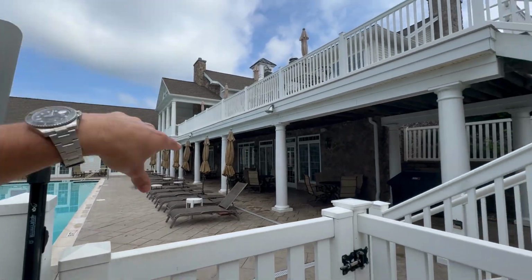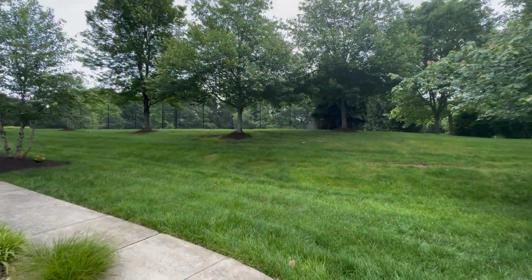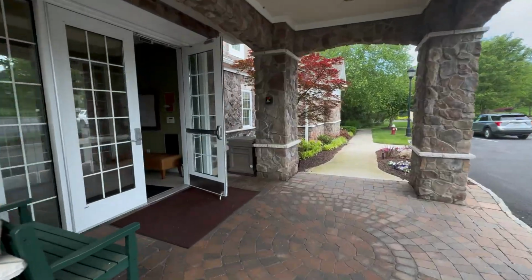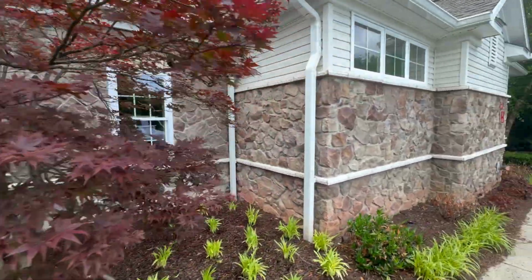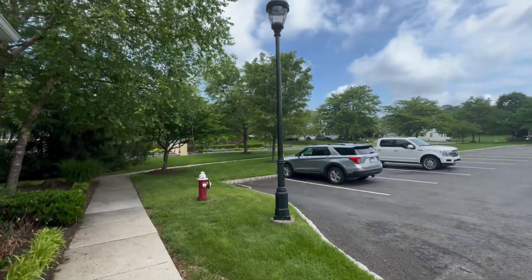Outdoor pool. There is an indoor pool as well. So if you do want to swim or practice swimming during the winter months when it's cold, snowy, and icy, you will be able to do that here. So there's the clubhouse, indoor pool, gym. Extra meeting rooms, all of that is going to be in there. And then you walk down here. This is going to be the entrance to the community.